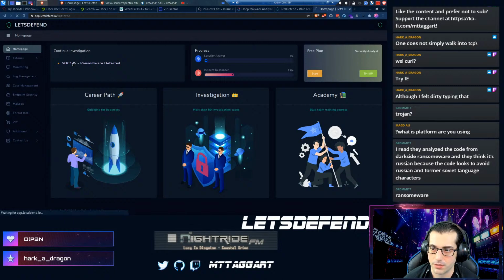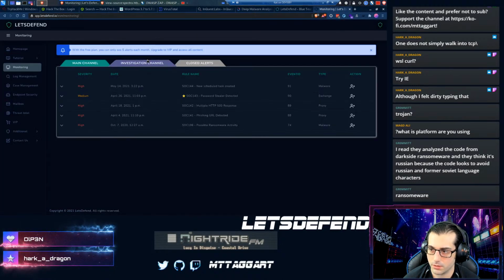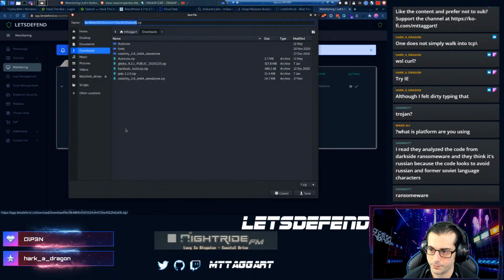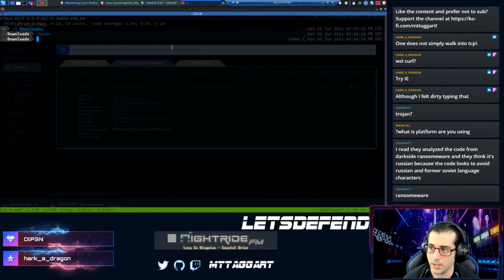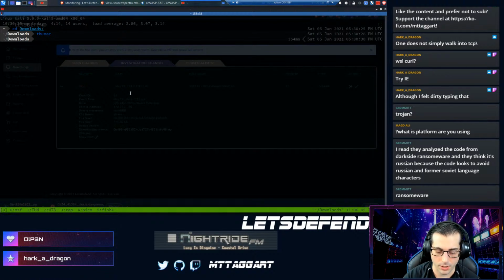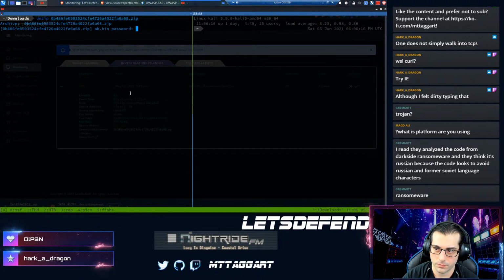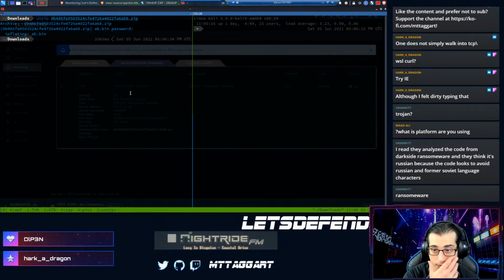So let's go get this investigation. Okay. So here we have a zip file of this exe. So I'm going to go grab this right now. Let me open up tmux here. Unzip 0b. And the password is infected, which is pretty much always what the password is for malware.